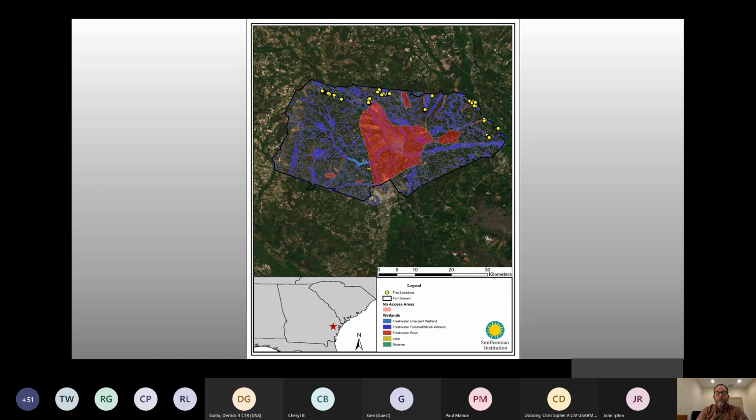The interesting case at Fort Stewart, which I'll show you in a second, is that our colleagues, our partners at the Orianne Society, and natural resource managers at Fort Stewart were aware that there were spotted turtles across the site. In fact, recent records were the guide for where they put all of these traps and conducted their visual encounter surveys. They were unable to detect spotted turtles in 2021, despite this incredible amount of work across a very large site.